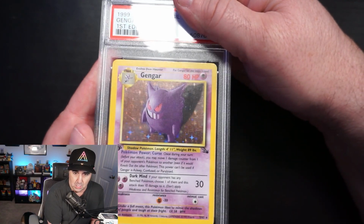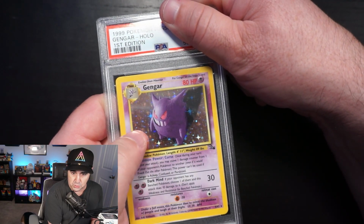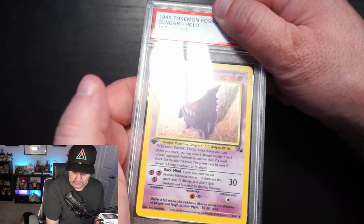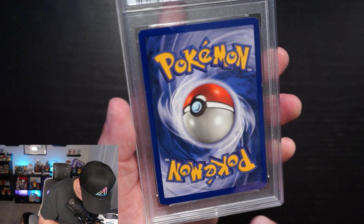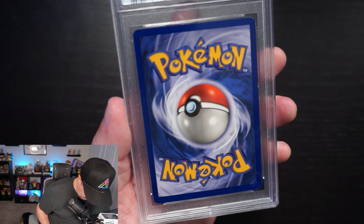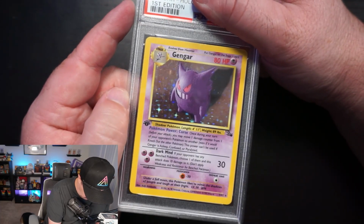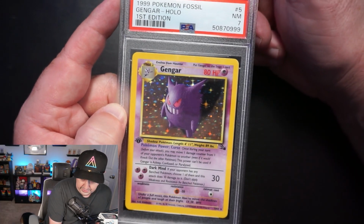This is a Gengar first edition. This has a print line going right there and a scratch right there. Yeah, there's a scratch right here plus a print line. The back, white, white, white, white, white, white. So this is probably a 7. Yeah, I mean, you got whitening in all 4 corners and on the edge, along with a holo scratch going on and a holo scratch right there. It does score the 7.